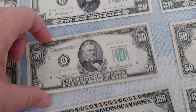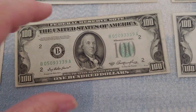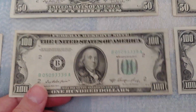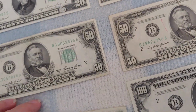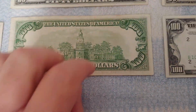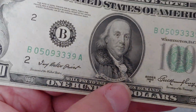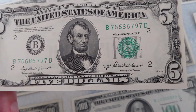So the Federal Reserve has, up to this point itself, never descended below $5 as a denomination. Now, we're going to see here Priest and Humphrey. Humphrey is replaced for whatever reason later on in Eisenhower's administration. So now we have Priest and Anderson.